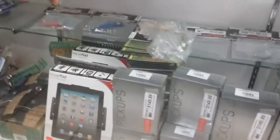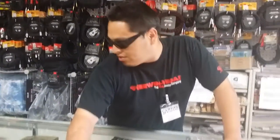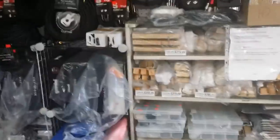We have a lot of pickups. We have your EMGs in different colors. Those are hard to come by, and we're really reasonable on the price for those. We're known for that also. Parts that we carry for the accordion. More cables again, more and more cables.